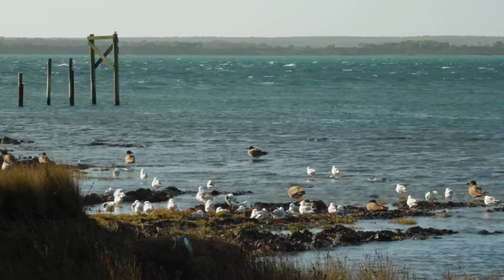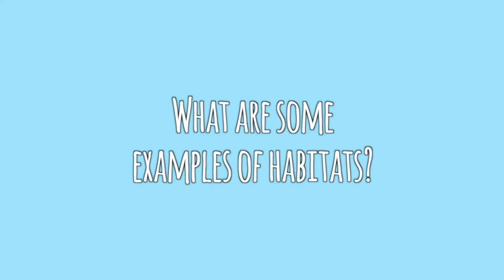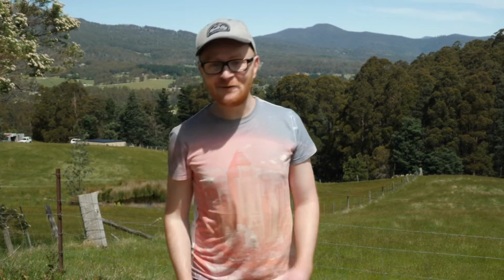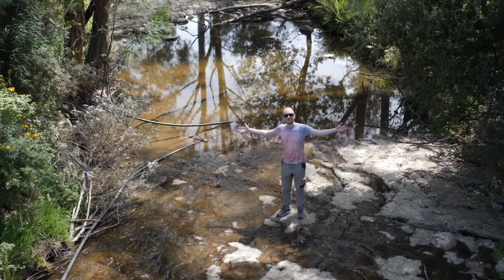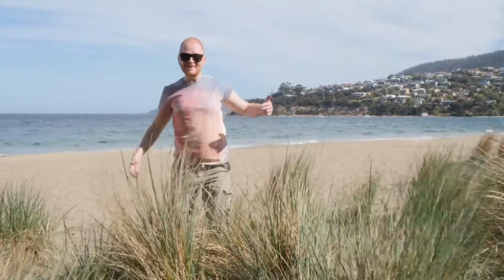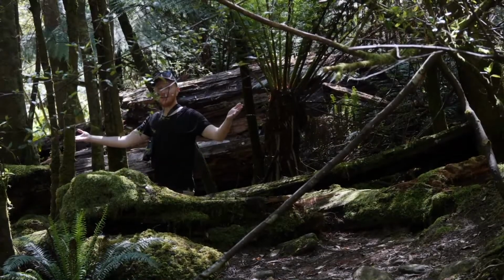So there's lots of birds in Tasmania. There's about 180 different species that are here all of the time. And you can see birds of all these different species in loads of different places. You can see them everywhere. Farmland, suburban, freshwater, coastal, dry eucalypt forest, wet eucalypt forest.